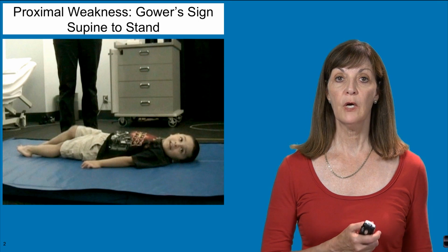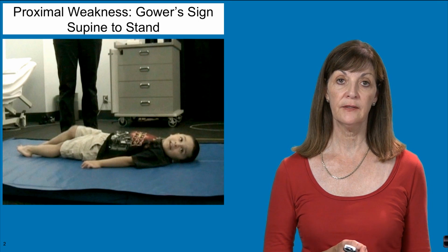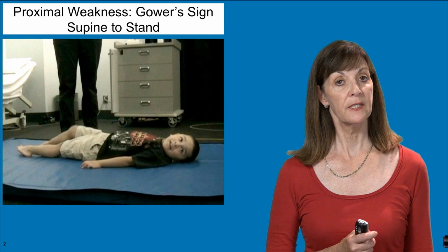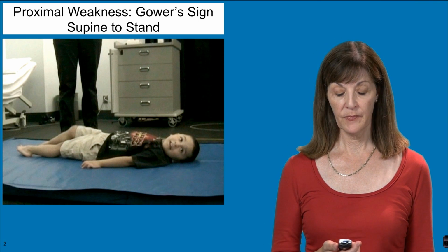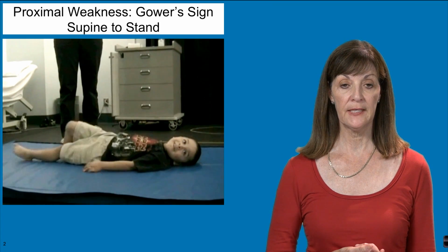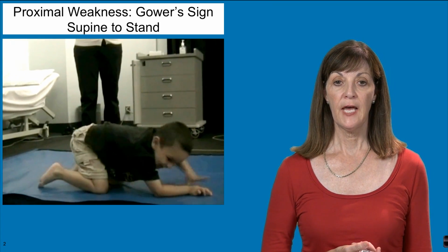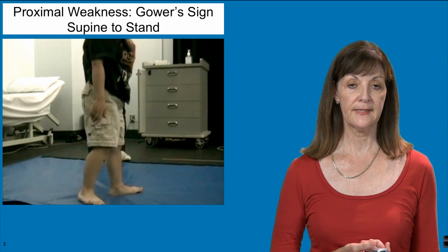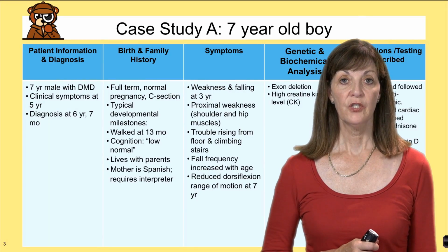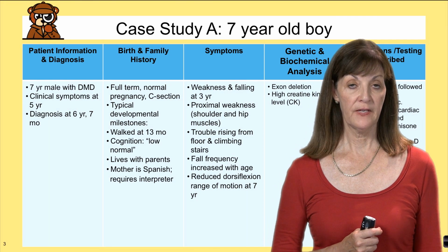In order to test this, we ask the child to come to standing, and they do it in a typical way that's very unique, called a Gower sign. This is an example of a child coming to standing. He rolls over and then pushes up with his hands and uses his hands to walk up his legs to come to standing. So today I'm going to be talking to you about phenotypes.